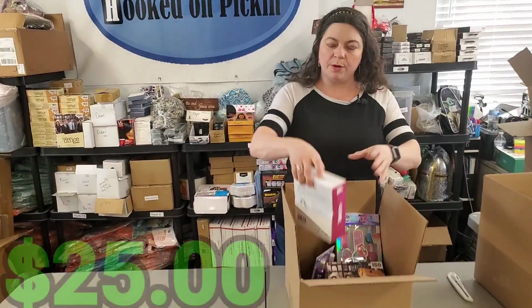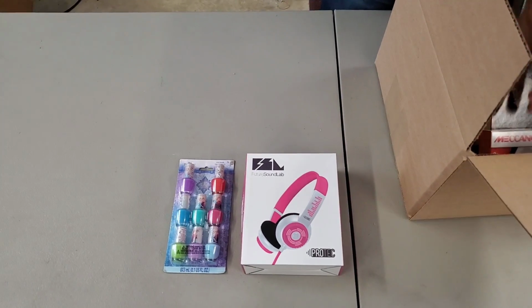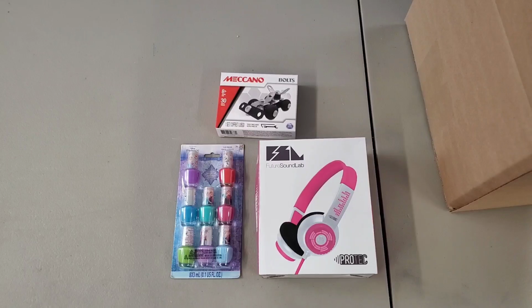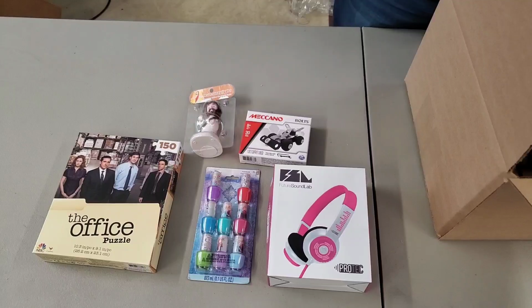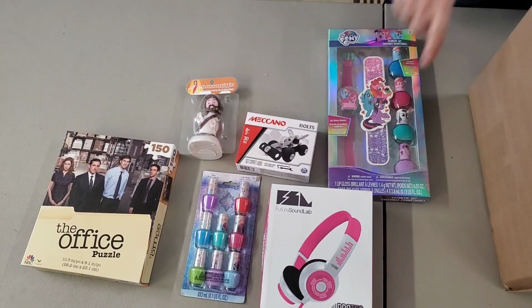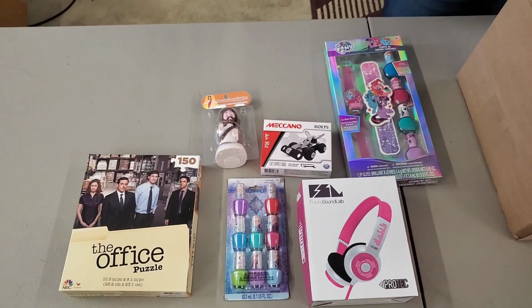All right, so for the $25 box, what will you get? You might get some headphones, some frozen nail polish, a mechanic build your own car, a Jesus Sunny jiggler, an office puzzle, and a pony lip gloss and nail polish set with an emery board. So that would be what you would expect to see, something similar to this.